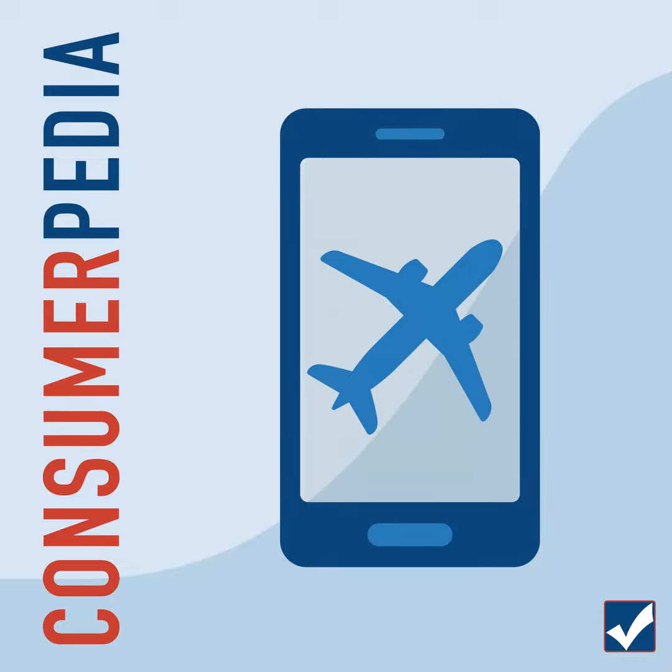Consumerpedia Fast Facts. Think smartphone, and you probably think Steve Jobs. But according to Ring Central, the world's first smartphone, named Simon, was created by IBM. It went on sale in 1994. Simon was a bulky device that had a touch screen, could do email, and had a few built-in apps, including a calculator. The first text message was sent in 1992.